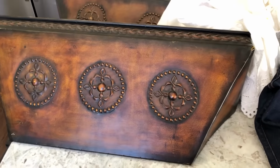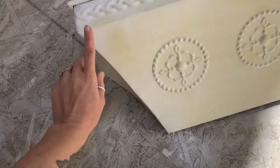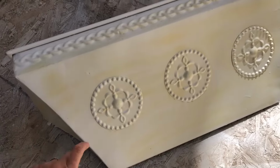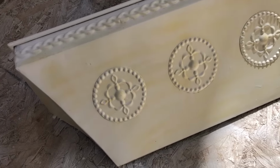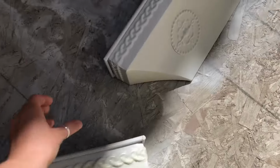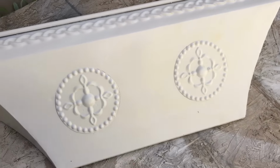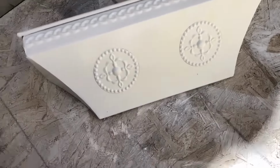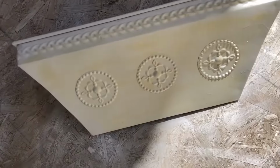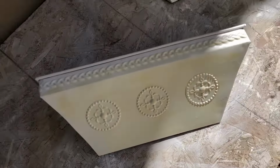I'm going to go outside and paint these right now, and I'm going to show you the whole process. Okay, so I painted these with some spray paint, and I don't know what's going on here. It didn't really do that to this one. Maybe just a little tiny bit over here, but it's still drying and I think they're turning out really pretty. But I think I'm going to add one more coat of spray paint and then let them dry.